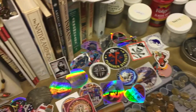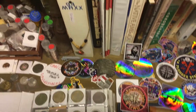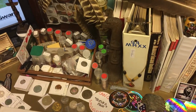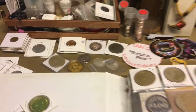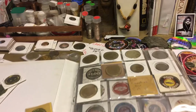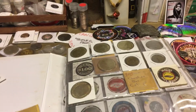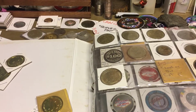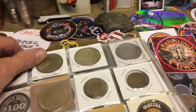I'm going to go through a book of my tokens I have and show you what else I collect besides coins. I'm not sure if I can do this all in one part. I don't want to make it too long. People get distracted over long periods of videos. So I'm going to start on the front page here.